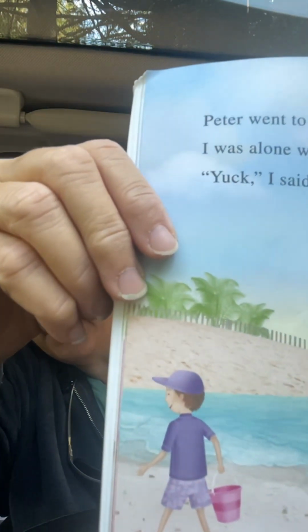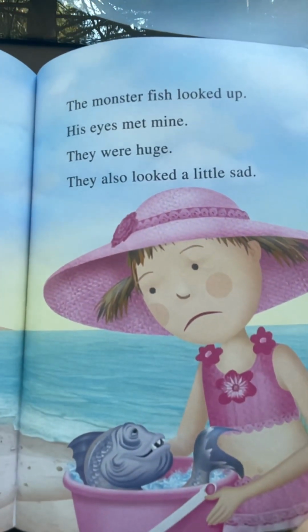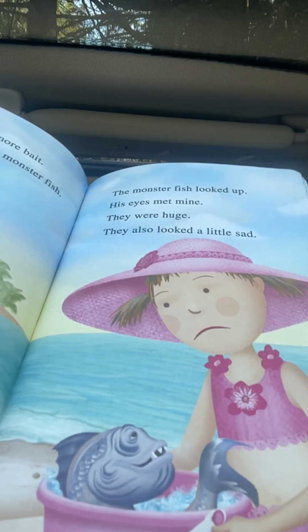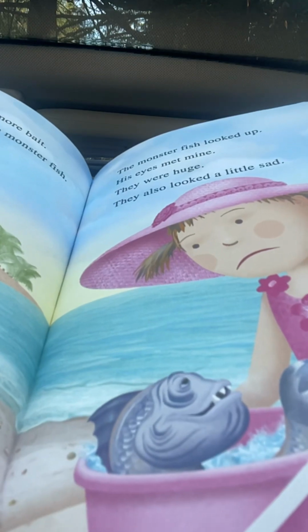Peter went to get more bait. I was alone with the monster fish. Yuck, I said. There goes Peter to get the bait. And there's Pinkalicious alone with the monster fish. What else did she say? The monster fish looked up. His eyes met mine. They were huge. They also looked a little sad. What do you think? What do you think, Luke? What do you think, Penny? Does the fish look a little bit sad? I think so too.